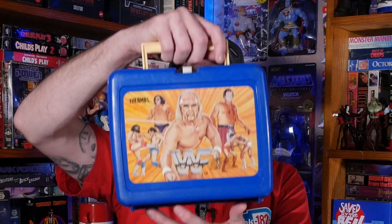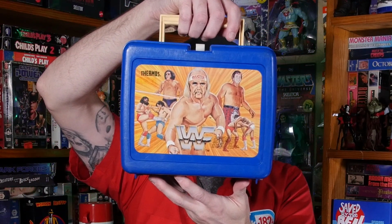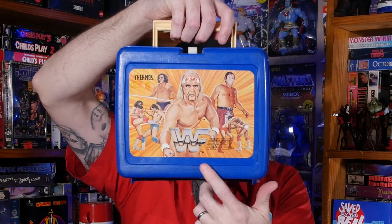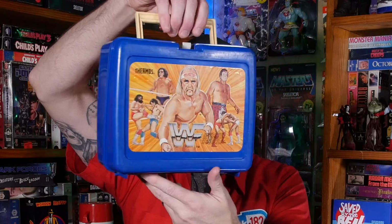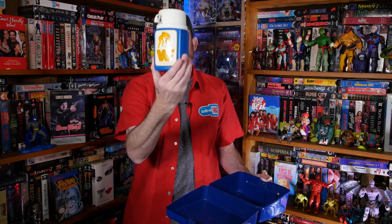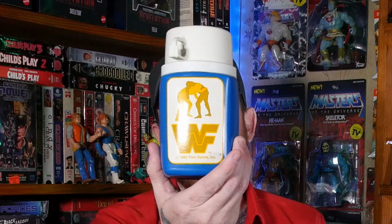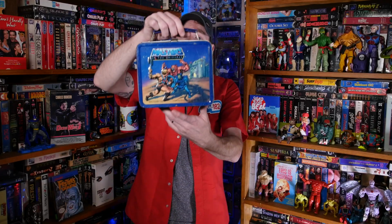Next up is this WWF lunchbox. Man, this is super, super cool. On the cover you have Hulk Hogan, Roddy Piper, and Andre the Giant. And then when you open it up, it actually has the thermos too. That is super cool. Man, I can't wait to add this one to the wall. I don't have this one. This is super awesome.